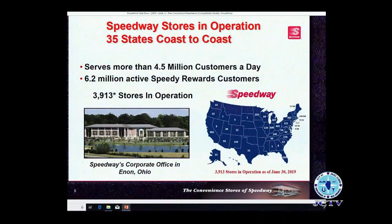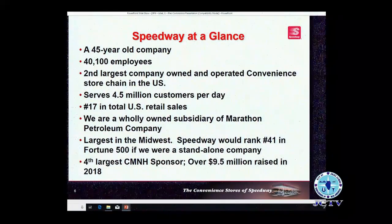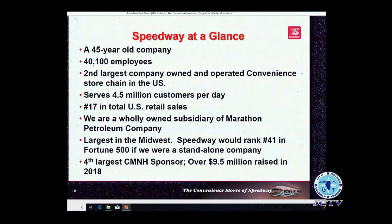The next slide here shows that we have many customers throughout the day, but also many customers are part of the rewards program. And we have just under 4,000 stores in operation throughout the country. So Speedway now is a coast-to-coast company and a very strong player in the petroleum market. This is a 45-year-old company. It has 40,000 employees. And if it was considered by itself, it would be the 41st company in the Fortune 500. So that talks about the economic stability of the company itself, the commitment to the communities that it goes into.